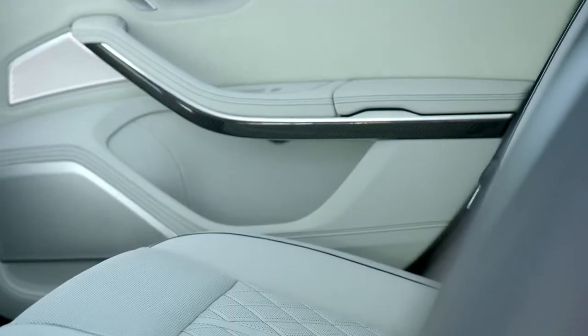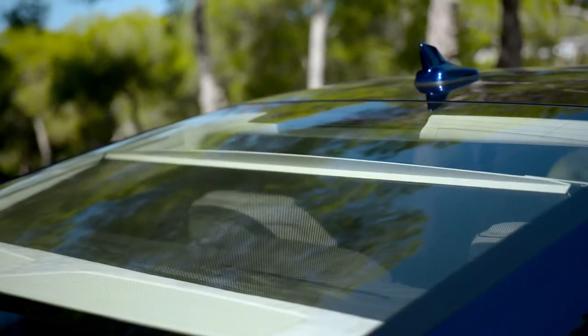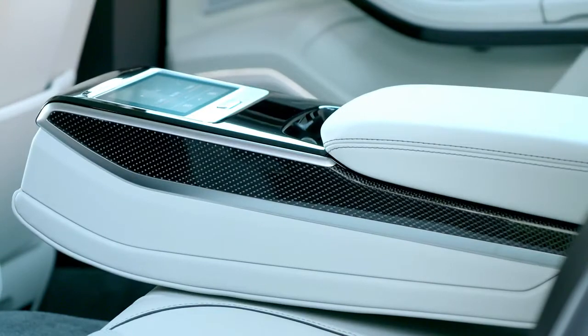We must not forget the 48-volt electrical system on board each A8 that will allow the car to go into coasting mode with the engine off and then start with a special alternator. It complements the braking energy recovery system and the start-stop system.